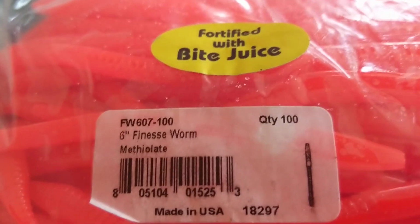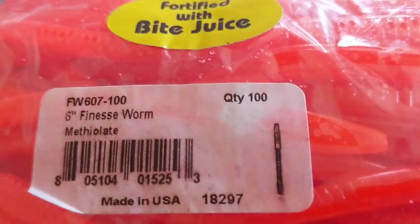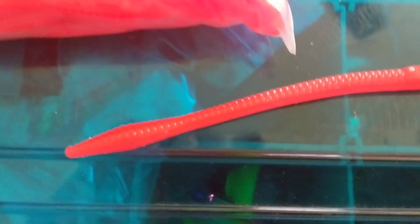The thing I'm bringing you today is the Big Bite Baits 6-inch finesse worm in methylate. It is a nice worm. If you look at it here, it's a coral color, which would be a pink. It kind of looks almost orange. Some people call them Cheeto worms, but they are a beautiful worm. I put it on this blue tackle box just to give it some contrast to the worm. These Big Bite Baits worms are really, really nice for the money.